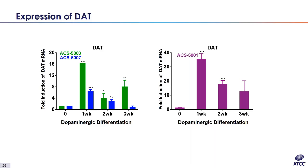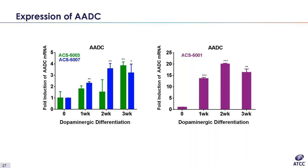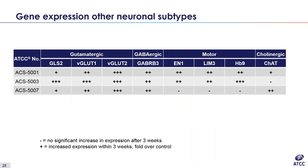We now want to test what other types of neurons this media could stimulate the neuroprogenitor cells to differentiate into. So this table essentially summarizes what all we saw. First, I'll focus on the glutamatergic gene expression. Glutaminase 2, or GLS2, catalyzes the formation of glutamate from glutamine. It and the vesicular glutamate transporters VGlut1 and VGlut2 are markers of glutamatergic neurons. We saw that the messenger RNA of 3 of these markers was increased in all 3 cell types.